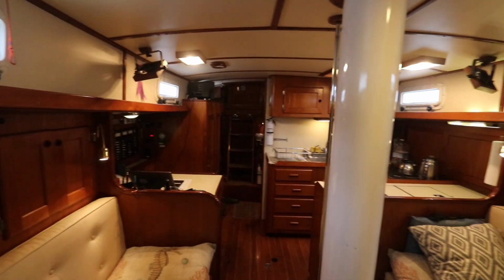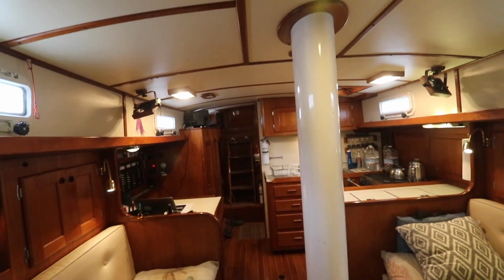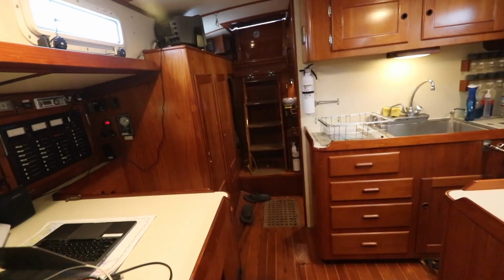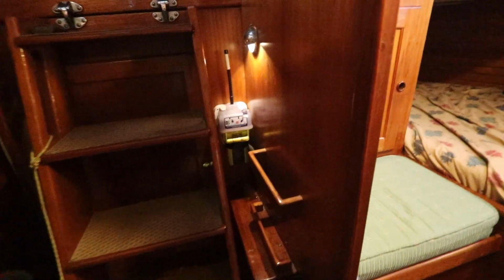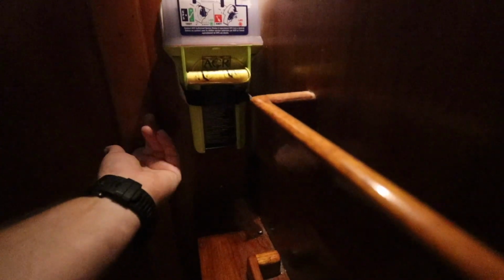Now let's take a view aft. So this is the main saloon, the galley, and the nav station. Plenty of room here, plenty of lights. See, these fans are all over the place. All right, so let's take a look at the engine room as we head aft. I think this is a two-handed job, but we'll see if I can do this. Okay, so heading back to the engine room.